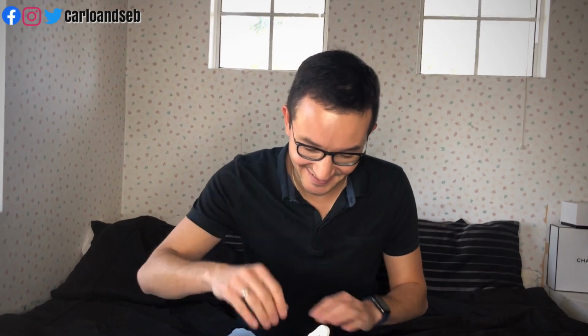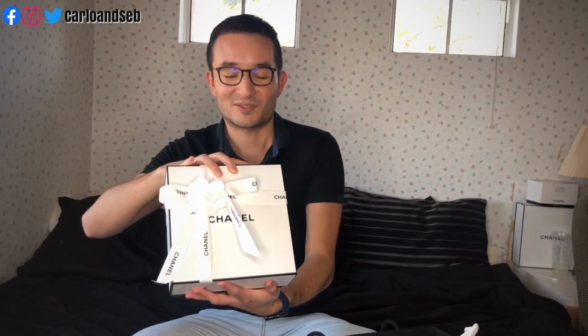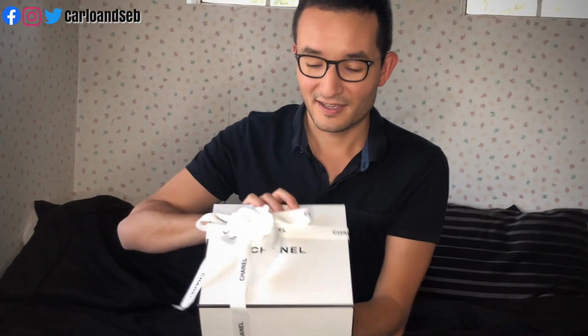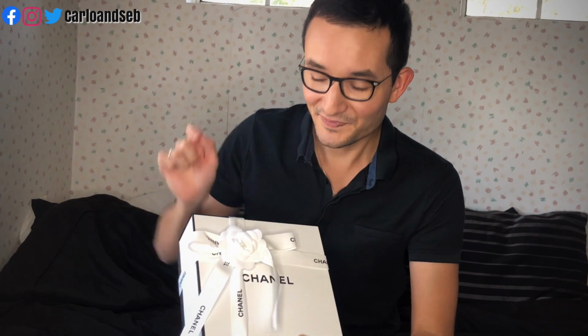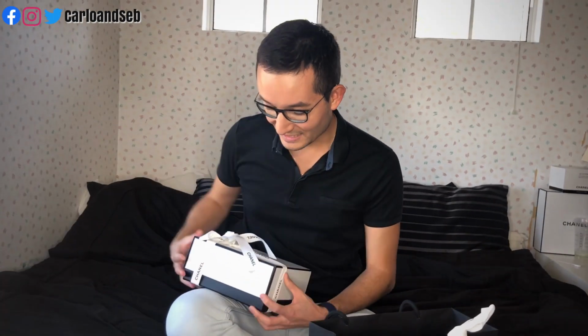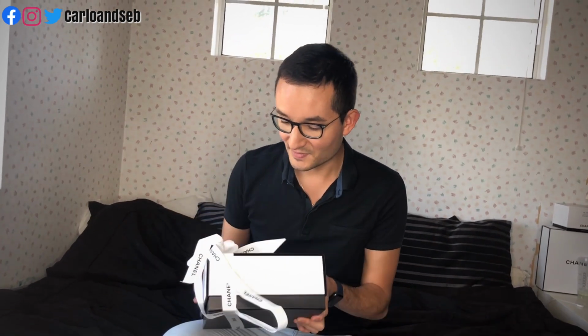So that's the most important moment you want to see, the unboxing. So let's go. Wow, gorgeous package. It's white and black, the traditional colors of the brand Chanel, and you have the camellia here. I will try to open it nicely so as not to ruin the ribbon. Look at this nice camellia.